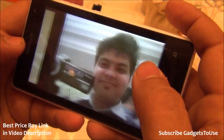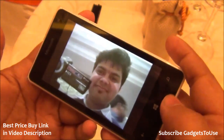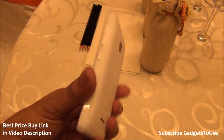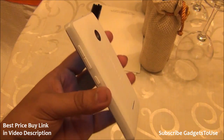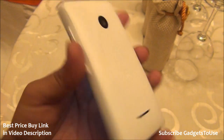Again, I cannot expect much from an affordable device like this, but still the front camera is doing a decent job in a low light area where I am right now, and in daylight it can give you pretty good photos. So this is all we have as far as the quick hands-on review of the Lumia 532. This device is coming to the Indian market very soon, and we will do an unboxing very soon in a different style this time, and you will see what all you get with this phone once you buy it.